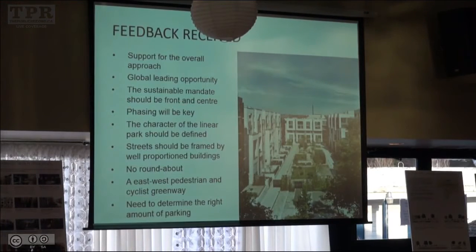That phasing was important, that the character of the linear park that faces the water needed to be better defined, and that explains some of the more detailed recommendations we have about potential programming and really exciting things that can happen in the park. That the streets themselves should be well framed by buildings.